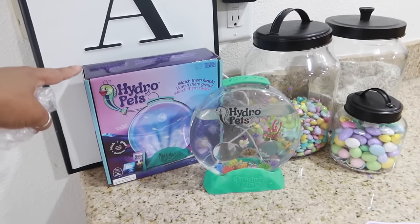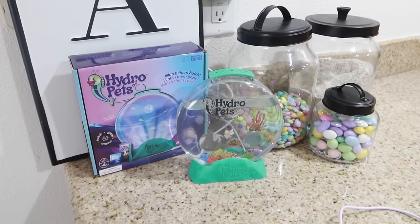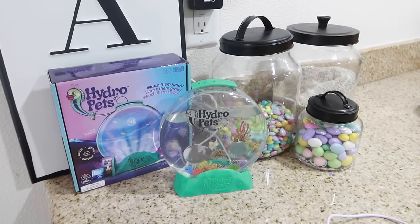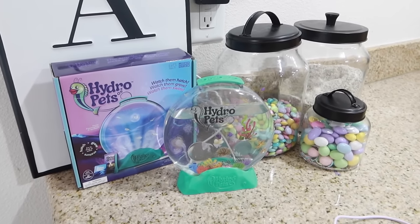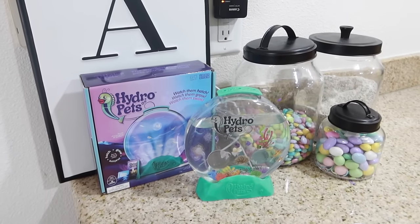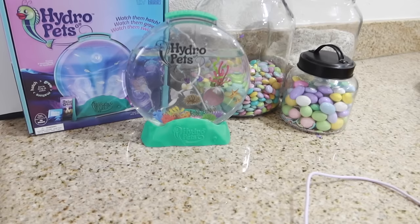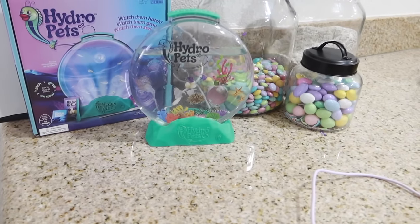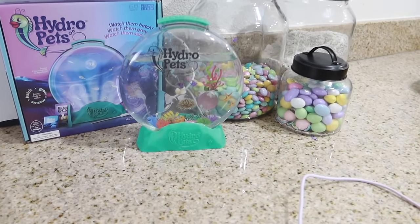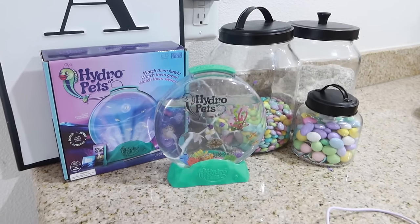But yeah, if you have a kiddo that's old enough and interested in a science project or learning about science and the growth of little fish and the maturity of fish, definitely check into these. I think they're around $20, but they're really cool. They're 24. It teaches you how to take care of them, how to feed them. Kind of the same concept as having a fish.